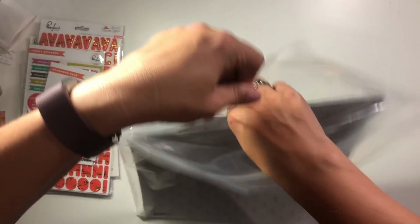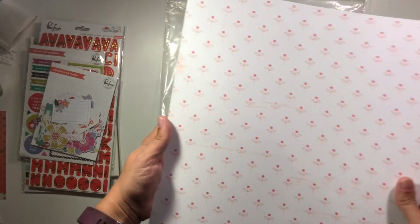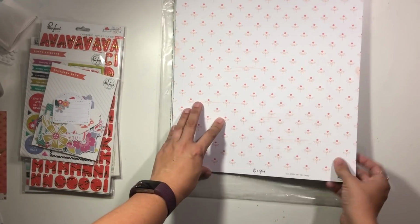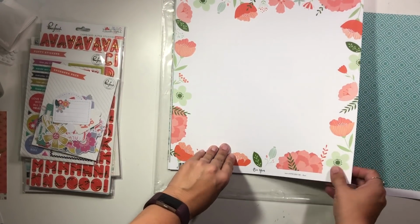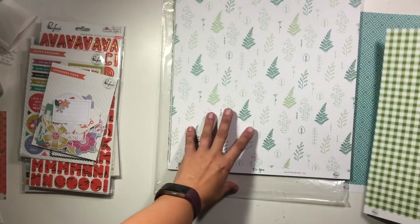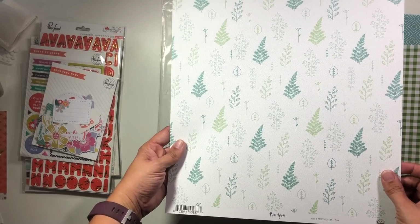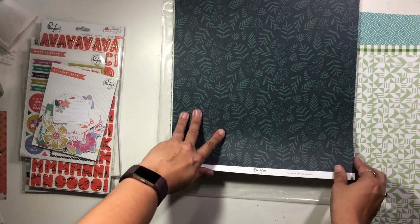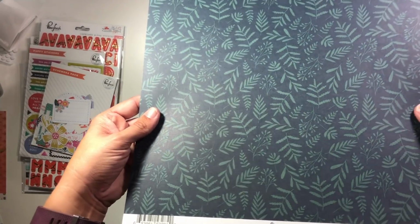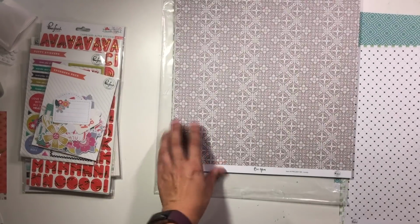All right, and then I have some more paper. I'm going to go through this pretty quickly because I know we've talked about these collections before. This one is from BU. This is also from BU. I'm not going to talk a whole lot about them. If you have questions, just leave me a message. Also from BU with the fronds. And then a good geometric. This one is the dark leaves and fronds on the background. And then the black and white.